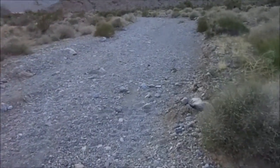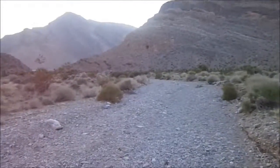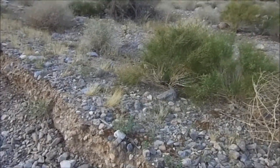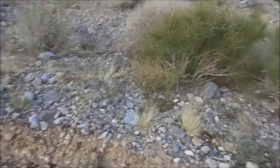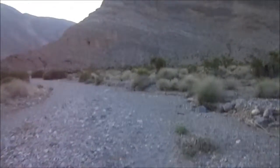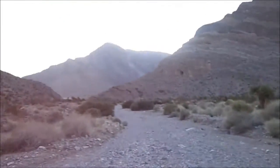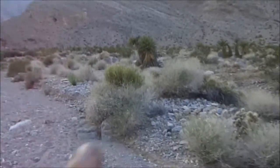It looks like a wash, to be honest with you. If this is a wash, flash floods can come through here. You can tell by the walls here. You see, it drops off like a small cliff here. My guess is that this might be a wash, but also used as a bicycle trail, horse trail. If I'm right, it might also be a wash where streams come through. You don't want to be trapped in one. You can see it's like a small island through here.